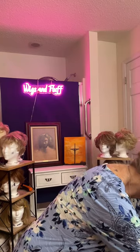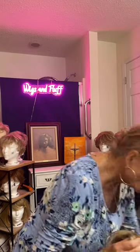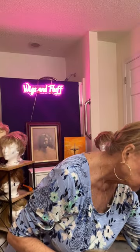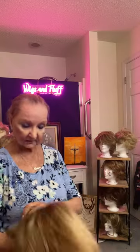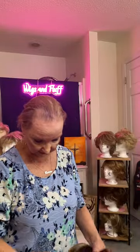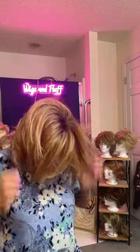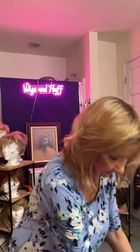The next one is Estetica. And this one was the Heather in light auburn with gold blonde highlights. Light auburn. See, it's got a little bit of a red going on there with gold blonde highlights. Okay, so let's see what she's looking like. All right.